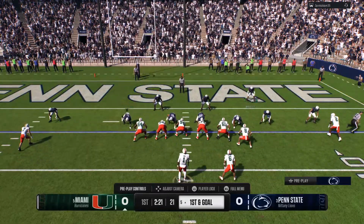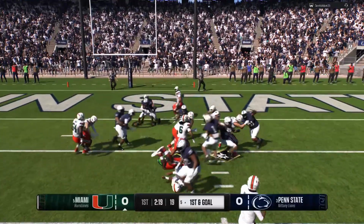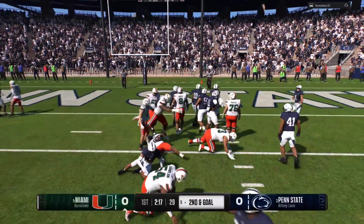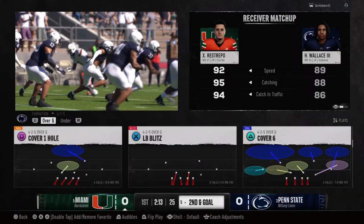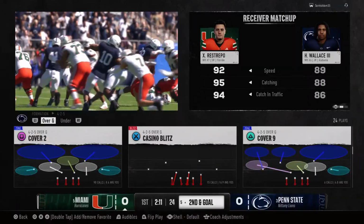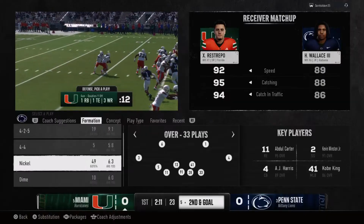They're set up first and goal. And they'll run it out of the shotgun. Stop for no gain, defense. Very stubborn here down near the goal line. That back just had nowhere to go. Got to give credit to the defense and their run fits on that play.